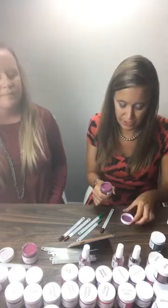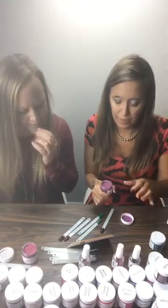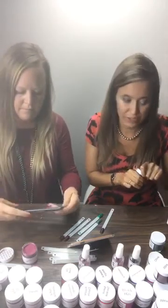Gold Digger, I won't put on a stick because it's going to be hard to see, is just a flat, gorgeous, medium to dark purple. But Gold Digger is just definitely one of my favorites. If I had to pick a favorite purple, I think Gold Digger would be my choice of purples. One of my other favorite colors is Chin Up Princess. Chin Up Princess is gorgeous.